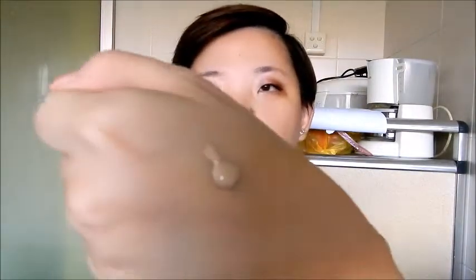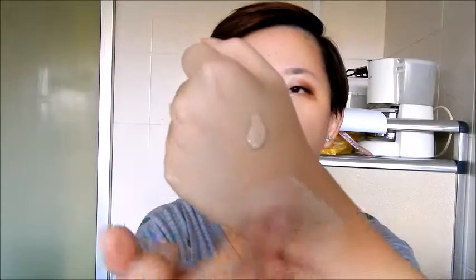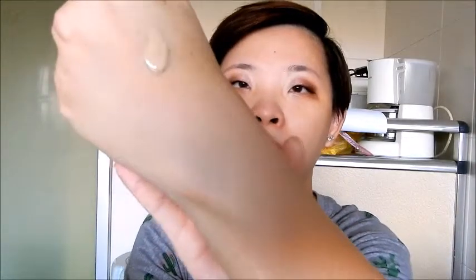Okay, we are going to give this a good shake. Okay, squeeze this out. So this is the shade. Try out the texture. The texture is quite watery at first, but once you blend it out, you can feel that it's starting to settle down to a kind of matte texture. So obviously there's no shine or any kind of glossy and dewy finish. So it's actually a matte texture.